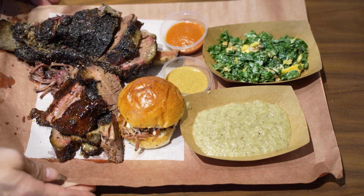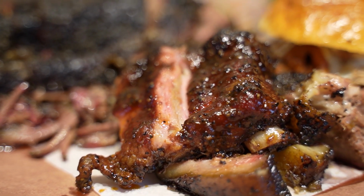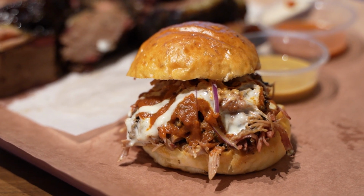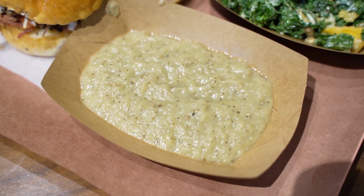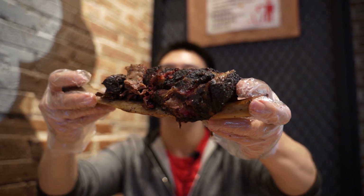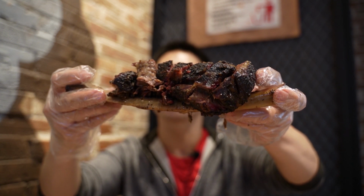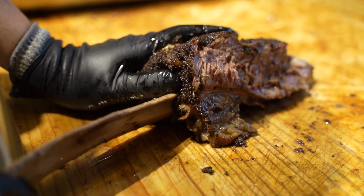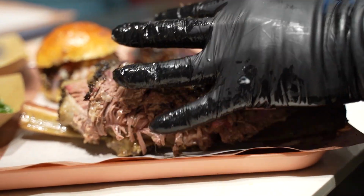Getting the full plate of meat right now. I have the dinosaur beef ribs, I have the brisket, pork ribs, and also a nice pulled pork sandwich. Comes with 2 sides. I have kale and Turkish eggplant. Let's start with the 350 Chinese yuan gigantic dinosaur beef ribs. It's about 50 bucks and it's up to 2 pounds of meat. I mean, it's actually quite a steal.